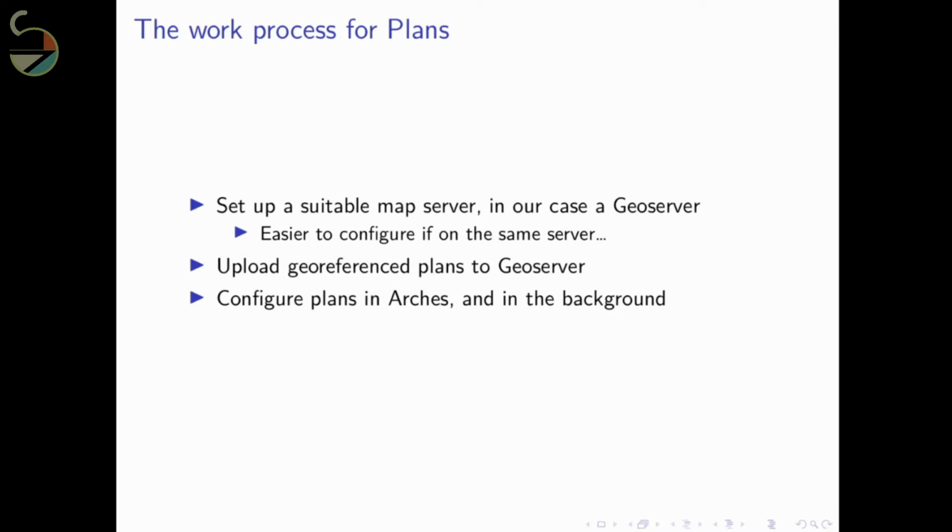Then we had the work process for plans. The plans were a bit of a special case, because Arches supports displaying plans, but it doesn't manage georeferenced plans by itself. It requires an external map server. In this case, which is also recommended by the Arches documentation, GeoServer is rather easy to install, so it was configured and installed on the same server, and the excavation plans were uploaded to GeoServer and used to serve the plans to Arches. This required a bit of configuration within Arches so that it knew where to look for the plans and how to present them.